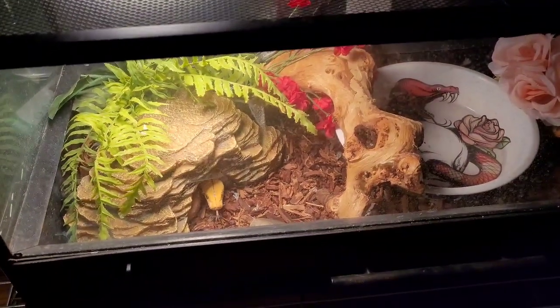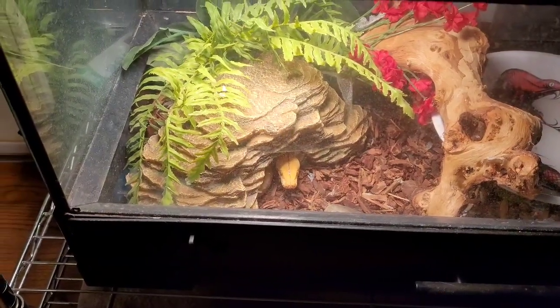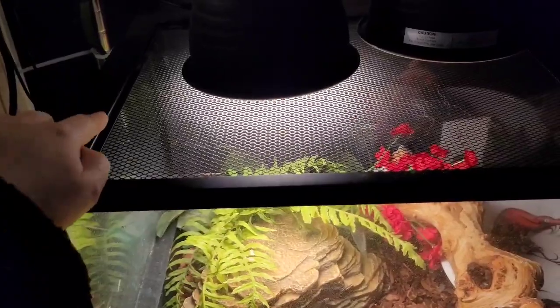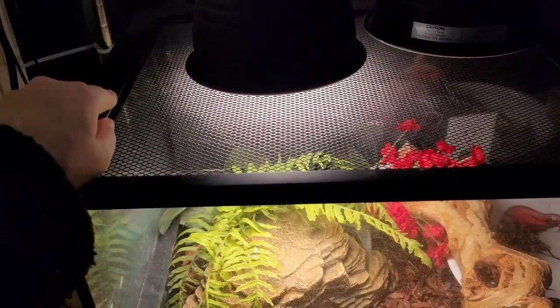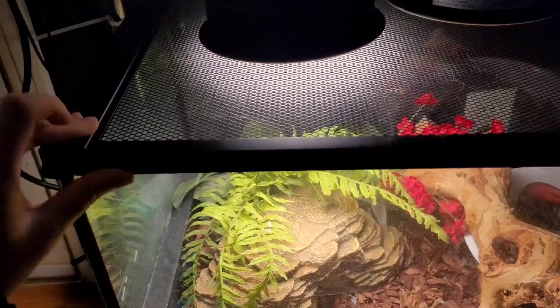This is a 20-gallon from PetSmart, okay? This is a little bit different. It has a sliding top. Now the back and the sides slide in here, so you can't pull it up at all.